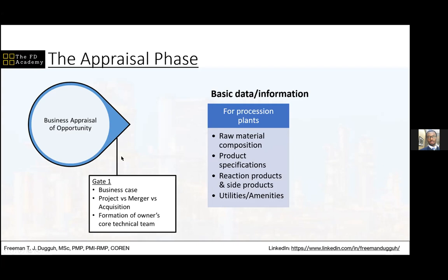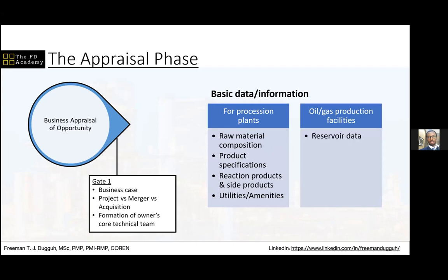That's for processing facilities. For production facilities, we might be interested in data like the reservoir data, of course, the utilities and the amenities that will be needed, the logistics, because sometimes your oil production or gas production is happening offshore. So you need to envision the logistics for evacuating the product. Are you going to be using maybe subsea pipelines to flow your oil to an onshore location, or are you going to be transferring your fluid, your well effluent, directly into a vessel that will then take it onshore? So the logistics are important.